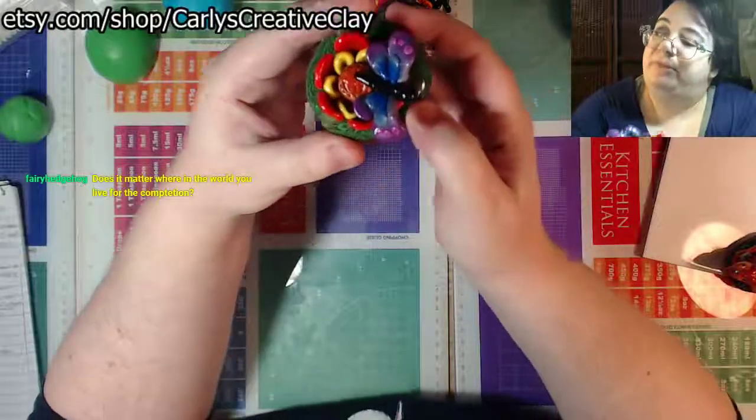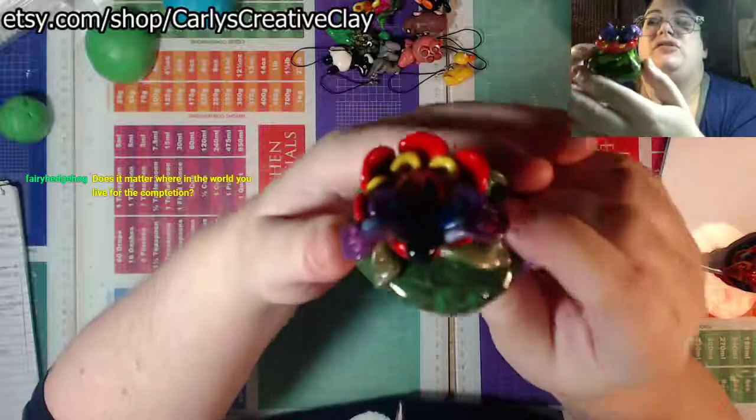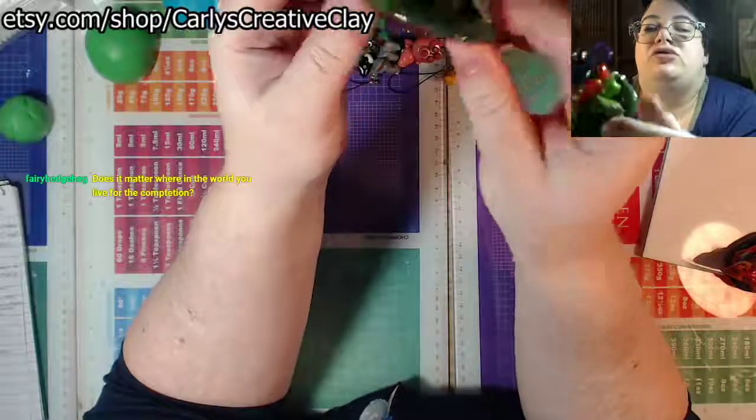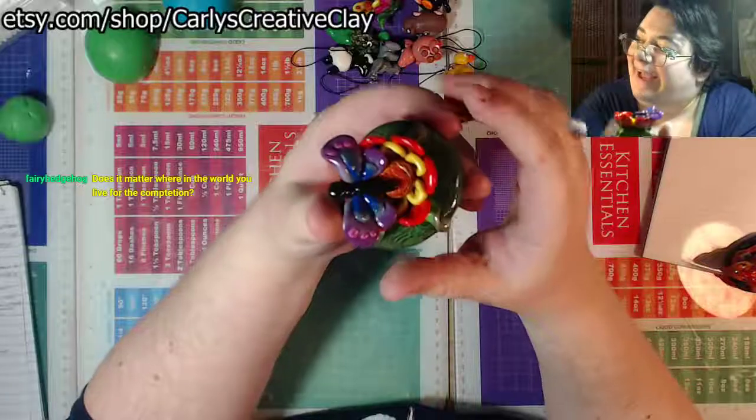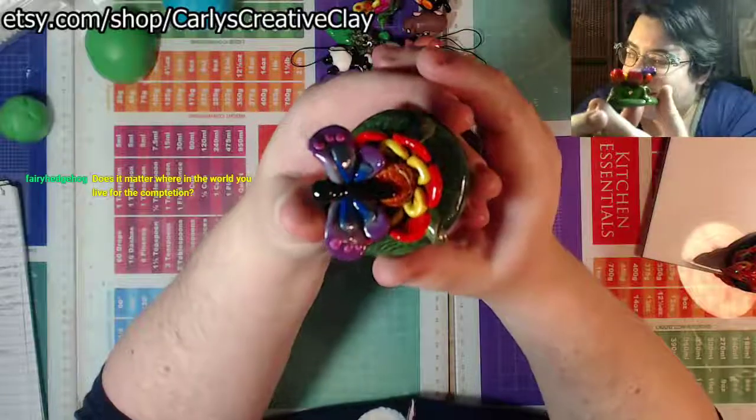This gorgeous butterfly, can you see? It's on a flower, it's not really a charm, it's a statue. Sorry, there, can you see?